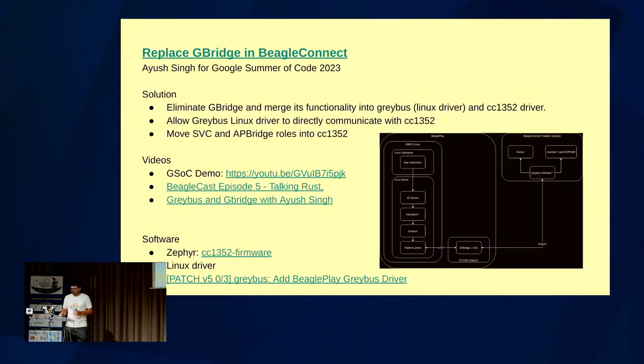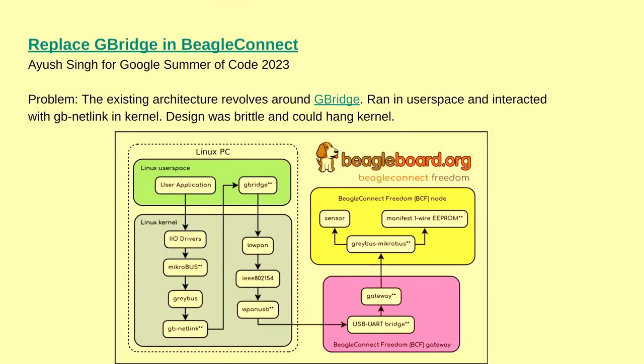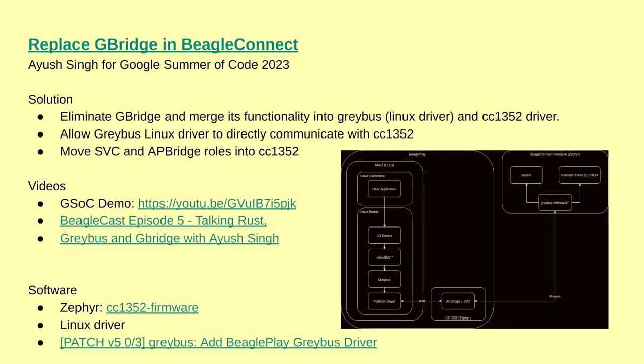So the idea here is to eliminate that gbridge user space application, because it's kind of silly to be in the kernel and then go back to user space and back into the kernel. Eliminate that, and move the things that gbridge did in user space into the firmware that's running on the CC1352, which is the little wireless microcontroller that's on the BeaglePlay.